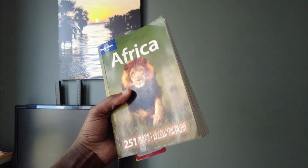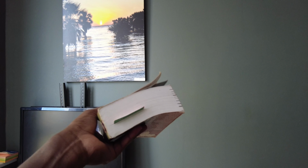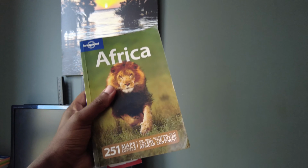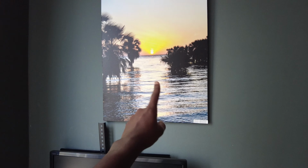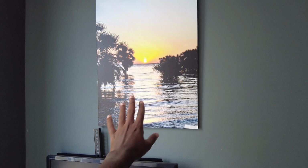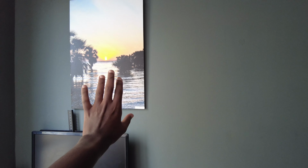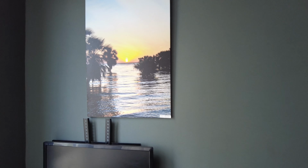I got this Lonely Planet book from, I think, Textbook Center a while ago, and it has been very helpful in helping me plan some future trips, which I hope I'll be able to do over the next few weeks or months. So a lot of Africa travel coming soon. And again, as usual, that is my favorite place in Kenya, Lake Turkana. I keep telling everyone, if you haven't been to Lake Turkana, trust me, you haven't really seen Kenya that much. And I'm hoping to do it soon again.